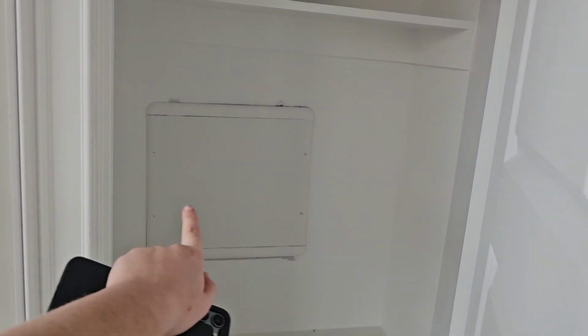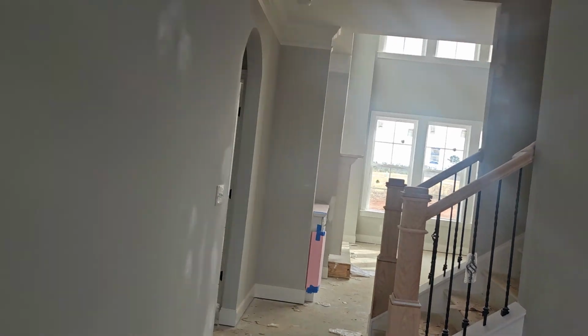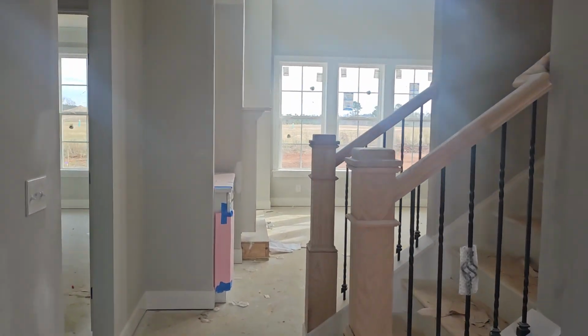So coming back around, we have a coat closet right off the entryway. Interesting little built-in in there. This is probably the access panel for all of your internet stuff, if I had to guess. So, stairwell. Your primary bedroom is on the main floor.